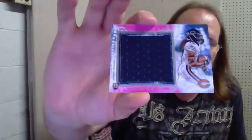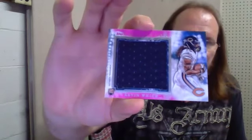Okay, this one's upside down. The rest of them are upside down. So, let me flip them like this. Okay. So, for the Bears, a Jumbo Relic, Kevin White. 18 out of 50.